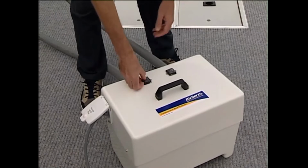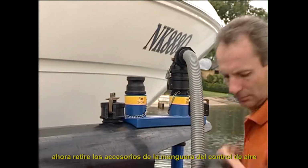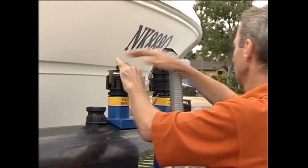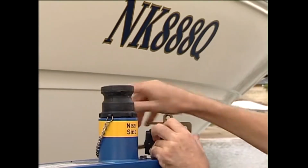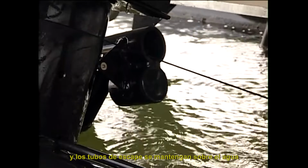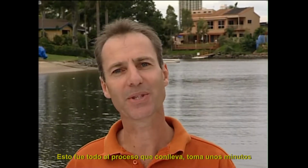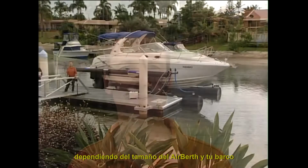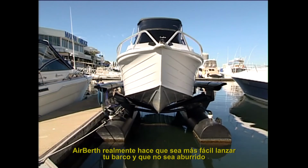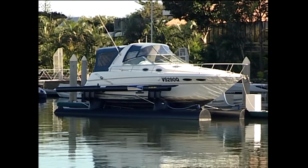Turn off the blower box. Now remove the air hose fittings from the air control and replace them with the caps, and you're done. As long as the air intake caps are closed and the tailpipes are kept above the water level, your AirBerth will always remain buoyant. The entire raising process takes just a few minutes, depending on the size of your AirBerth. Your boat is now docked and above the water. AirBerth actually makes both mooring and launching your boat easier. With an AirBerth, even big boats can safely be managed by a single person.